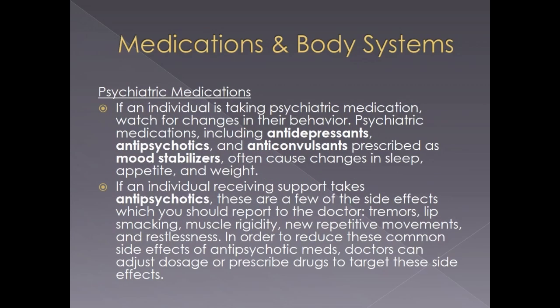Psychiatric medications. If an individual is taking psychiatric medication, watch for changes in their behavior. Psychiatric medications include antidepressants, antipsychotics, and anticonvulsants prescribed as mood stabilizers. These often cause changes in sleep, appetite, and weight.